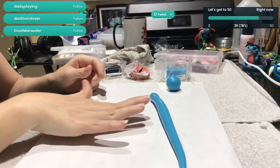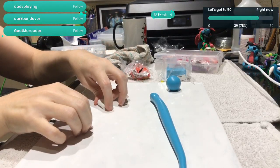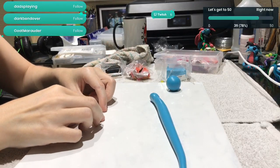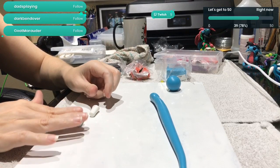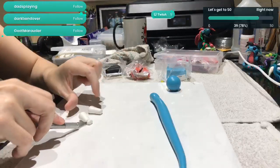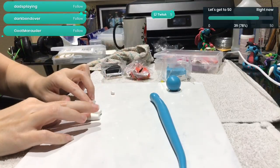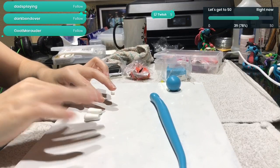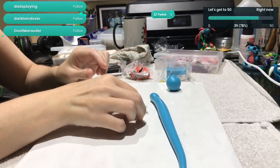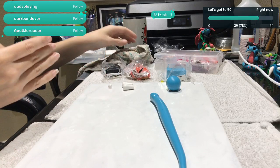So these are going to be her little white gloves. I'll have to work out the exact size once I make her arm. Once I figure out the rest, I guess. Let's see. And then we gotta add the heart and probably a couple little spikes to it. That for now.